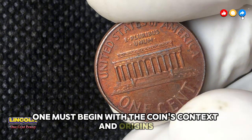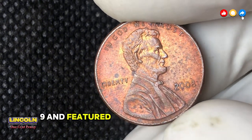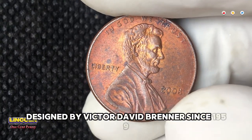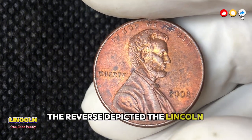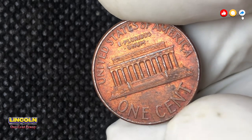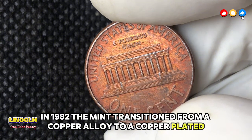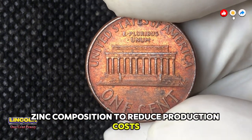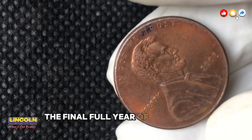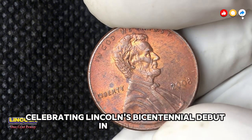To understand why a 1-cent coin from 2008 could fetch such a high price, one must begin with the coin's context and origins. The Lincoln cent had been in production since 1909 and featured the iconic profile of Abraham Lincoln designed by Victor David Brenner. Since 1959, the reverse depicted the Lincoln Memorial, crafted by Frank Gasparro, replacing the earlier wheat ears design. In 1982, the mint transitioned from a copper alloy to a copper-plated zinc composition to reduce production costs. This composition remained in use through 2008, the final full year of the Lincoln Memorial design, before a redesign celebrating Lincoln's bicentennial debuted in 2009.